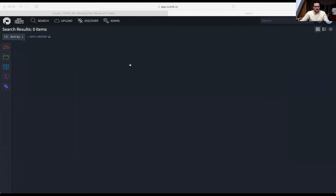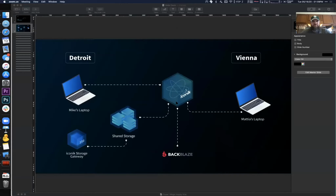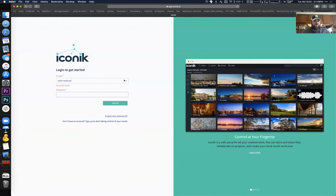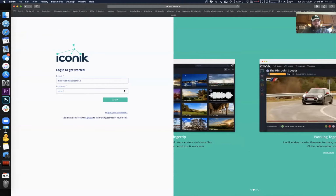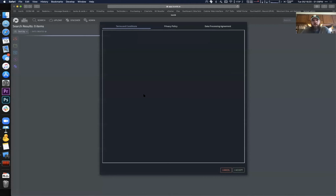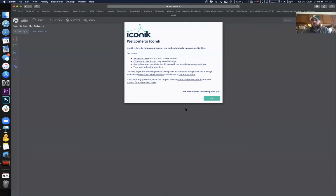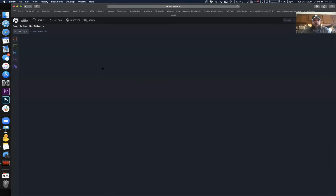Yep, so I'm going to steal the screen share here real quick, and I'm going to fire up my Safari, and I'm going to log in. And we'll notice I get prompted with the terms and conditions as well. We can already see the logo that Mattia has put into the corner here.